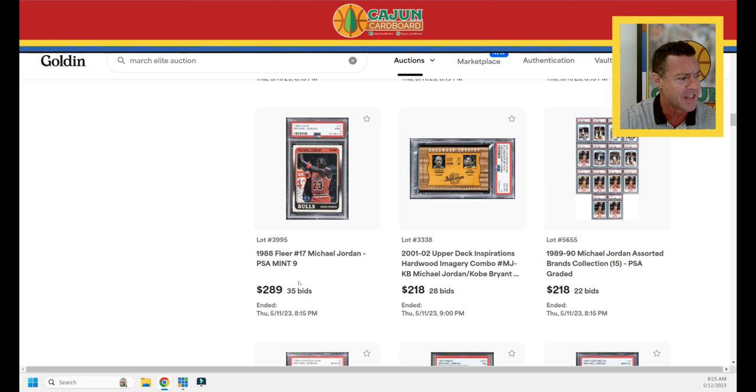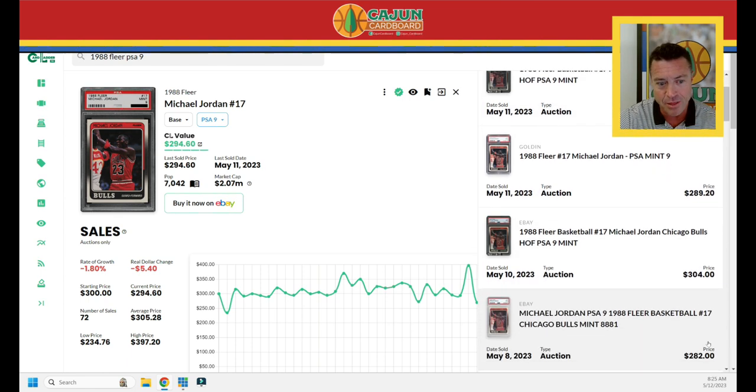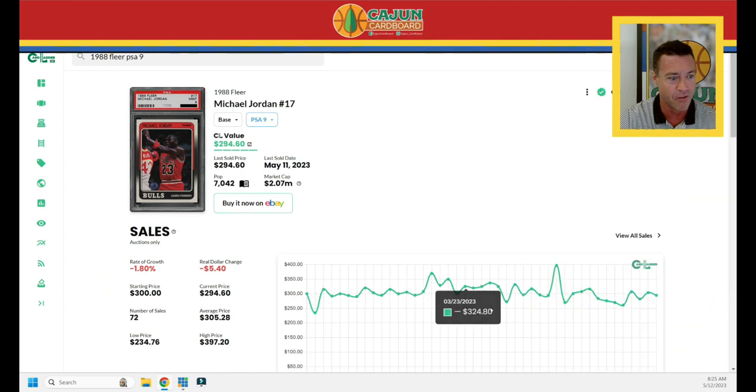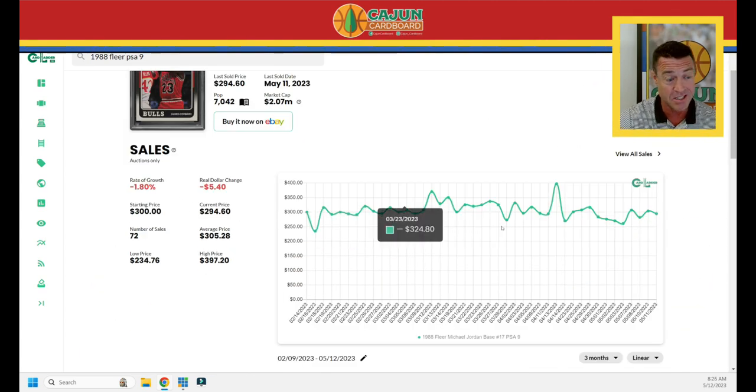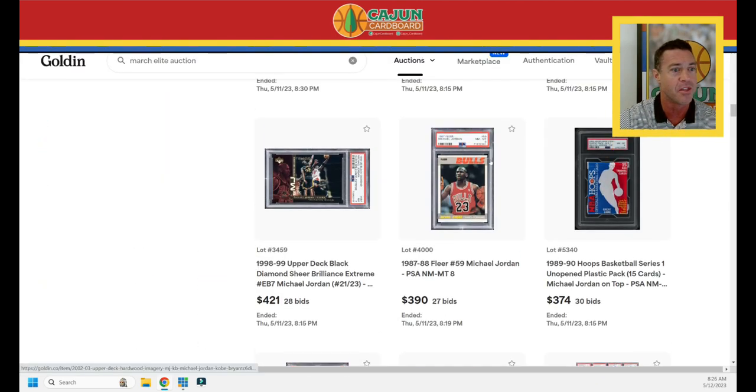So the one on Goldin last night does $289, but you'll see the same night one on eBay sold for $300. The Goldin did $289. The last one on eBay did $300. The one before that on eBay did $282. So right on the number here for this card. This card's steady, flat over the last 3 months. I mean, it's as flat as it gets. 305 is the average, so $289 is nothing to talk about, nothing to see here.